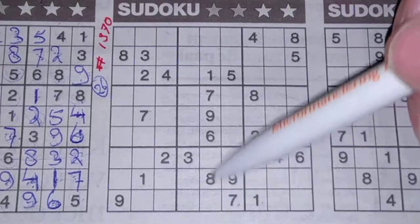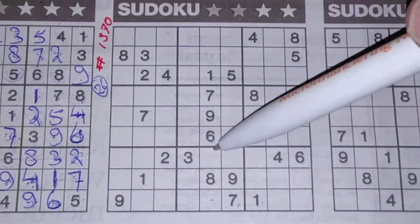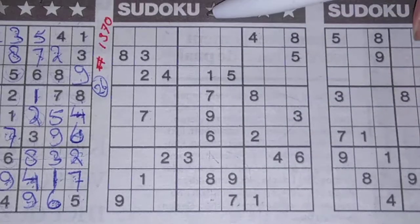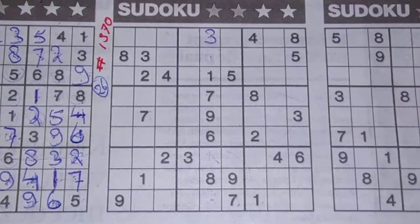So let's get started. In the middle column, we have four missing numbers. One of the missing numbers is a 3. We see a 3 in this big square, so no 3 in these two boxes. So the 3 could be here or could be there. We see a 3 here, no 3 there. The 3 should be there.